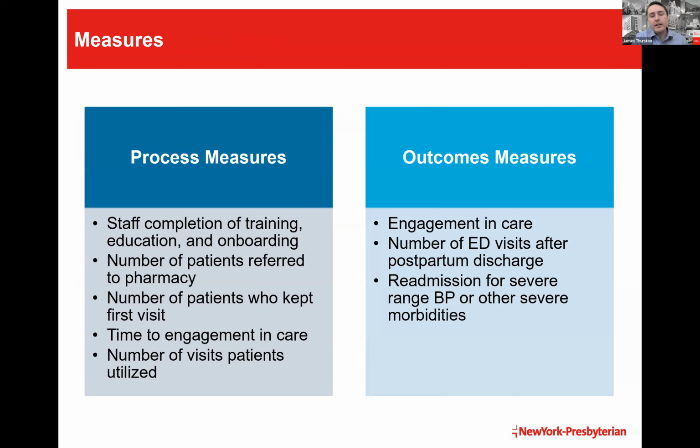The measures we're collecting for data purposes for the future: for process measures, we're looking at making sure that our staff has successfully completed training, education, and onboarding, tracking the number of patients who were referred for pharmacy visits and the number of those who were actually seen by the pharmacist, and the time to engagement in care. So remember that time is key. We're trying to follow the ACOG guidance and make sure that we're seeing patients as soon as possible outpatient for blood pressure management. We're also tracking the number of visits patients utilize, so seeing how many visits it took for adequate blood pressure control and graduation from the program.